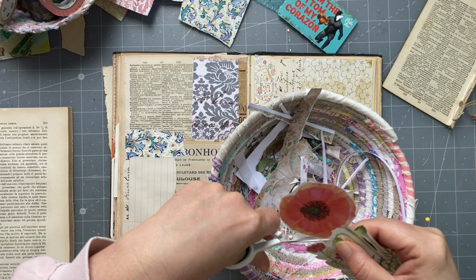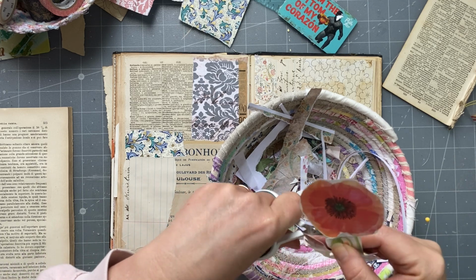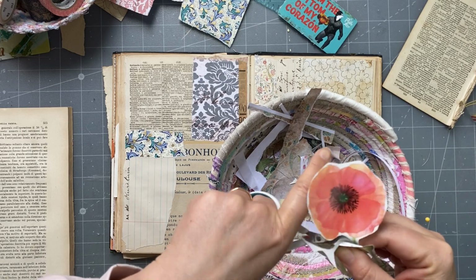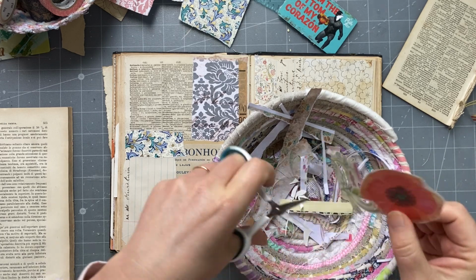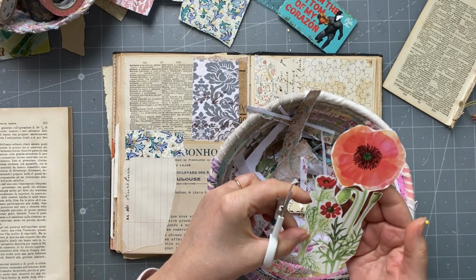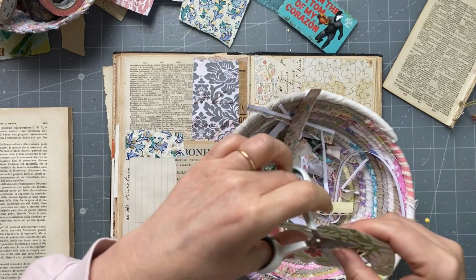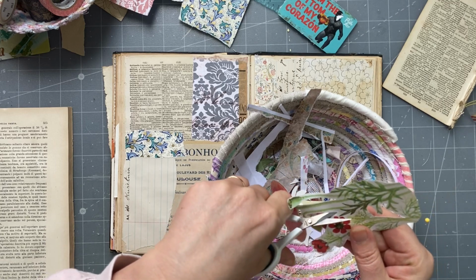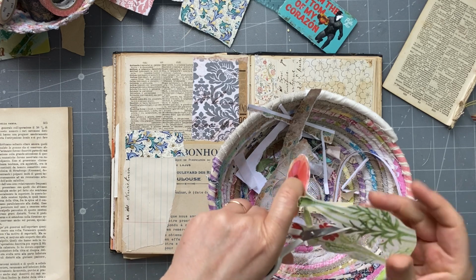Cut out a bit more down there. I don't know if I want to cut that out because then it's all going to be a bit thin, but I'll see what it looks like. I may have to.